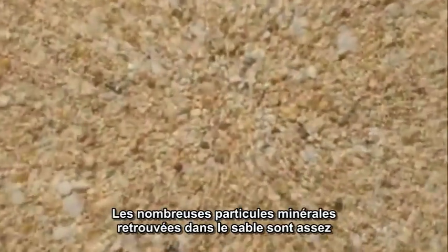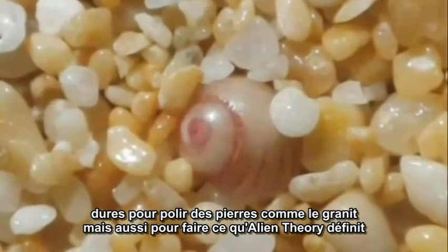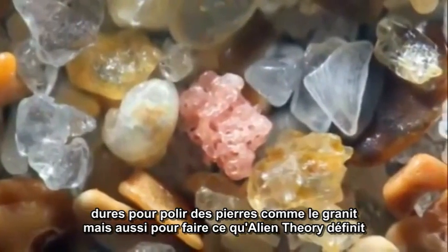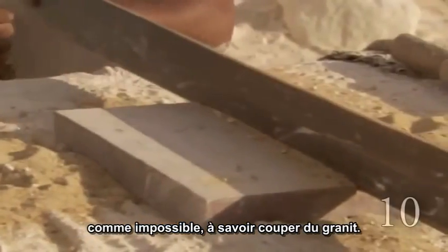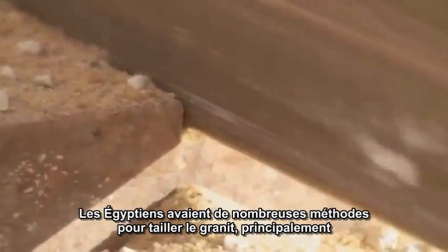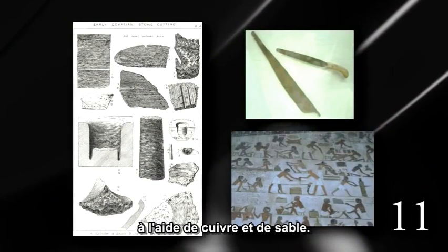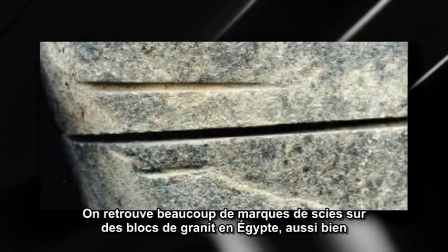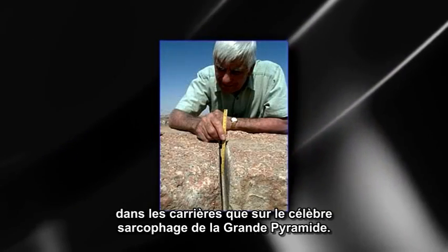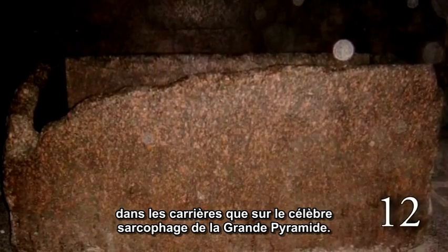The various mineral particles found in sand are hard enough not only to polish hard stones like granite, but also to do what Ancient Aliens tries to make people think is utterly impossible, that is, to cut granite. The Egyptians had a variety of ways to cut granite, mostly involving copper and sand. There are plenty of saw marks on granite stones in Egypt, at the granite quarries, of course, as well as certain notable ones, like the famous granite sarcophagus in the Great Pyramid.